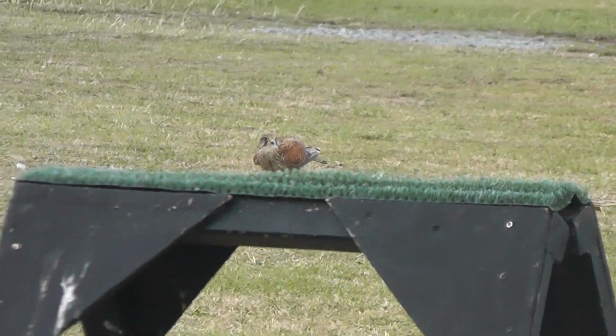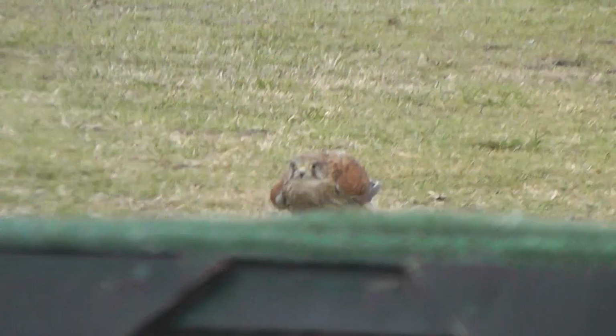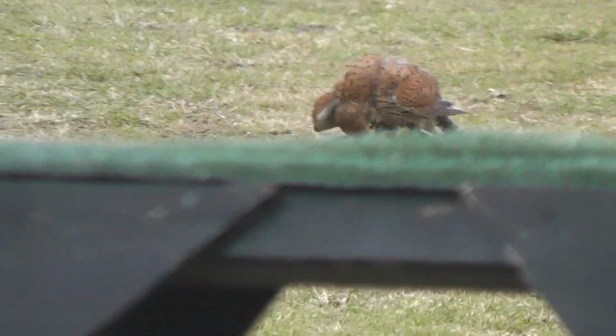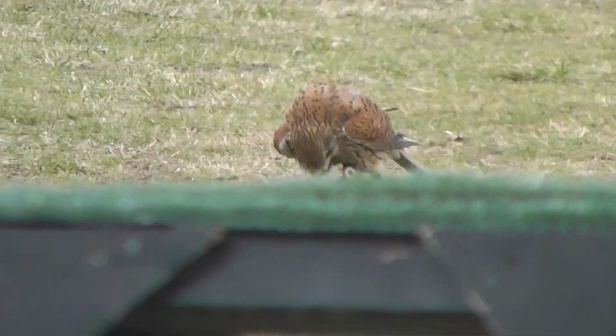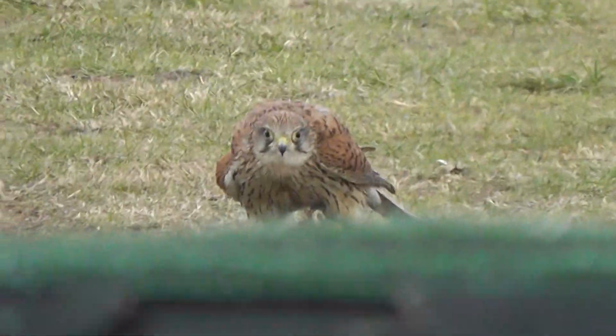And they are going to be the birds that do that typical hovering. Now she gave an absolutely fantastic example there. Nice rapid wing beats, keeping herself up in the air quite expertly. And kestrels are birds that really thrive on the wind.